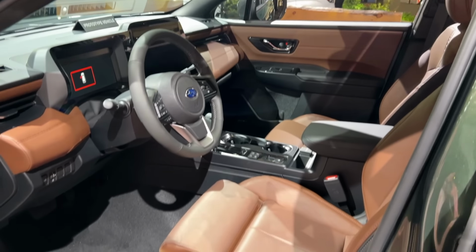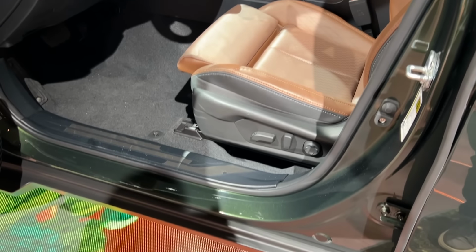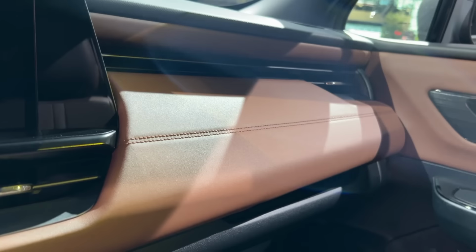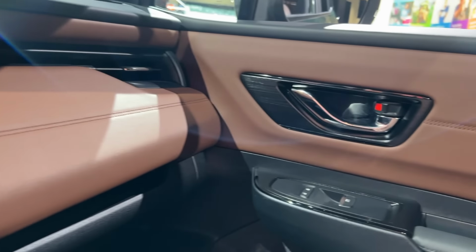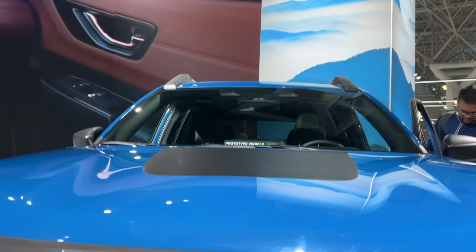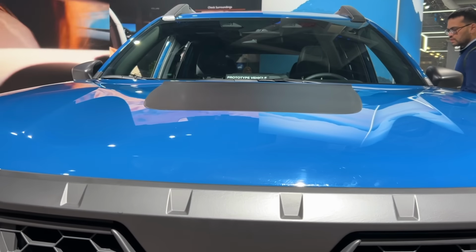The biggest news though when it comes to safety is the highway hands-free assist. At speeds up to 85 miles an hour or 145 kilometers an hour, on specific mapped highways through North America, drivers can take their hands off the wheel in the Outback while using adaptive cruise control, assuming they maintain attention to the road ahead.